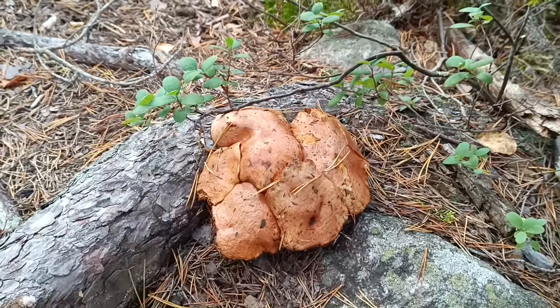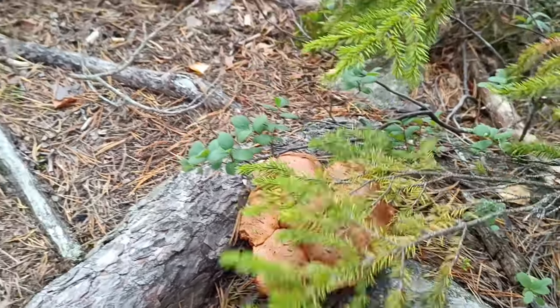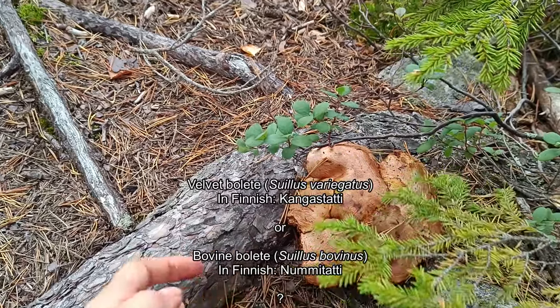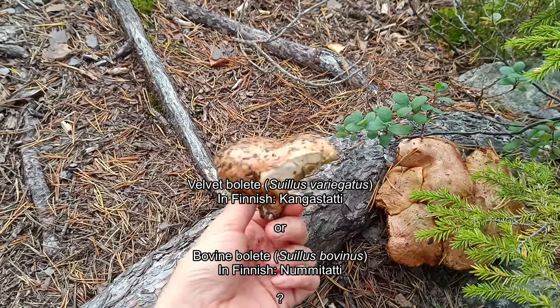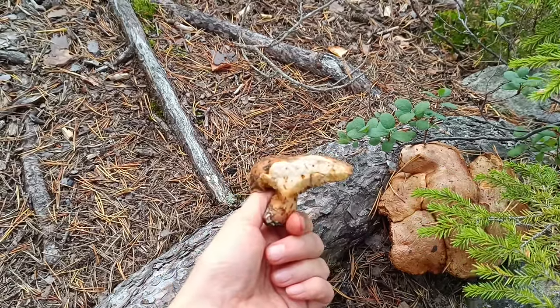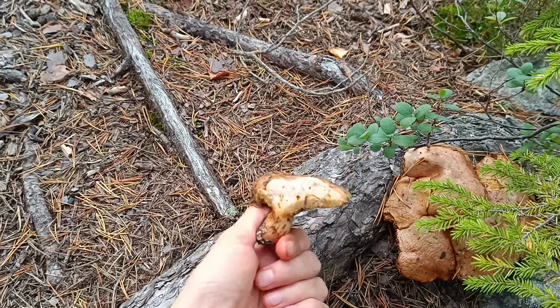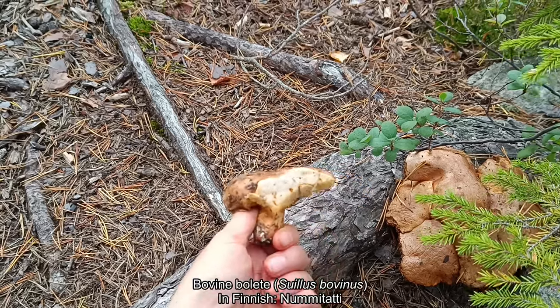Here are these kind of mushrooms, and we were wondering if those are kangastati or nummitati. So we cut it in half, and it should be recognized by color. Kangastati should turn blue, so it shows more in the nummitati direction.